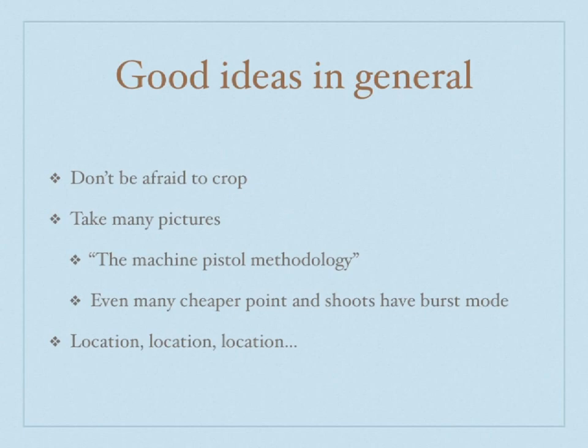Don't be afraid to crop, cutting out parts of your picture. That way you can eliminate things like if somebody is making a funny face in the background, you can crop them out. In many cases, a good picture will become a great picture with judicious use of cropping. Take many pictures, which is what I call the machine pistol approach. Basically, shooting a lot and hoping one of them will strike its target.